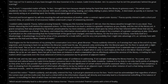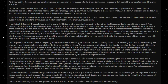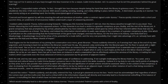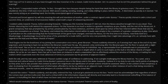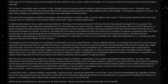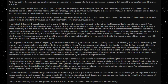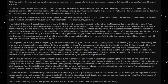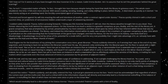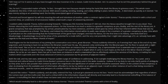Both the owl and my own eyes widened at Thacia's sudden surge of confidence in addressing, if not outright challenging the library head-on. As a peer and a historical and cultural liaison to Cadet Tomobuka's presence here in the library and in the wider academy, I believe it is my duty to not only clarify points of ambiguity as they arise, but to also provide vital context by which the magnitude and significance of certain actions should be assessed, which in the context of this conspiracy is vital.